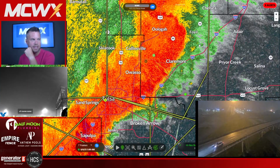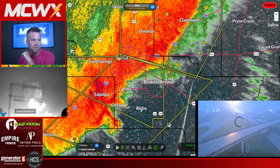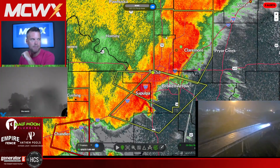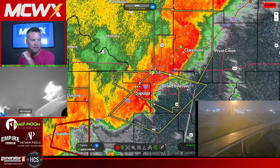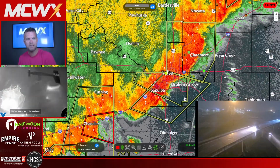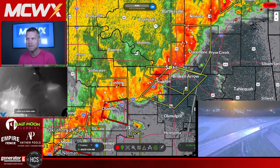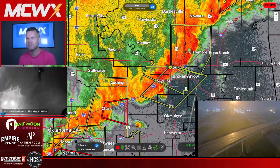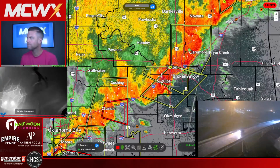Strong winds, leading edge from Foyil to Claremore down to the Broken Arrow area into Jenks and Bixby as this tracks to the southeast, moving I'd say about 30 miles per hour to the south, about 35 miles per hour to the southeast. So this is going to continue to move east towards Highway 69, eventually into Pryor, Muskogee, and the Henryetta area. Still, Mike, that rain's whipping around and that looks to be the primary concern.